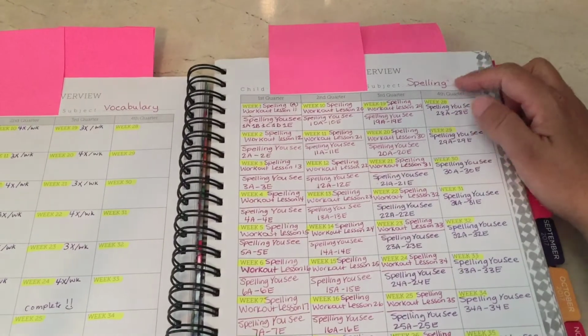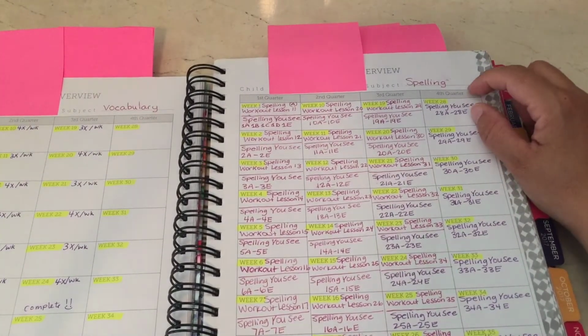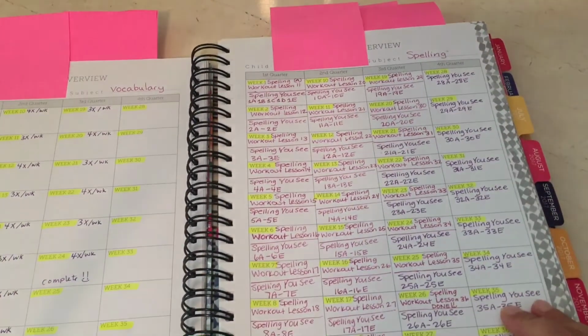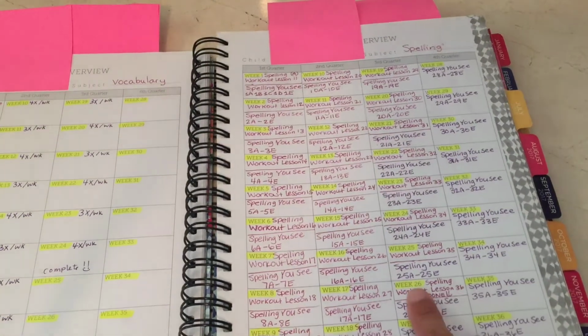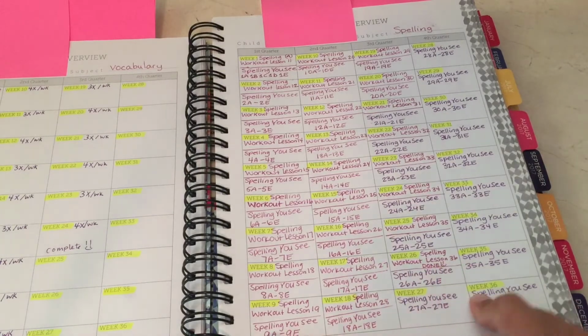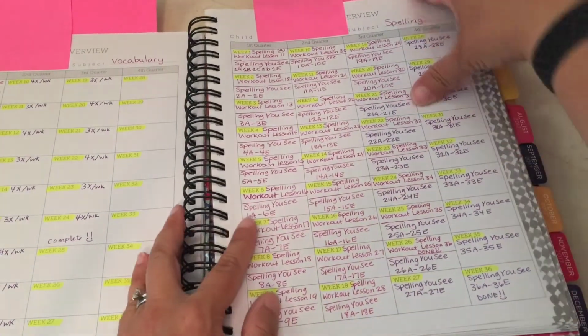For spelling, this is for Spelling Workout A and for Spelling UC A. And so for Spelling Workout, we will be done with it, let's see here, by the 26th week of school. So that's done. And then Spelling UC will take us all the way to 36 weeks. So it's perfect.